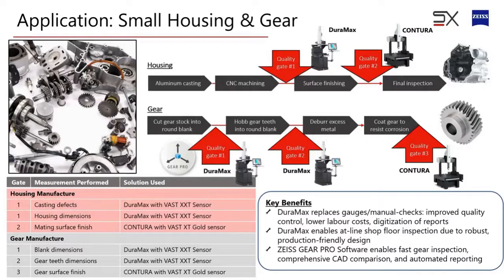A production floor CMM, such as the DuraMax, could easily replace manual processes that are operator-dependent, unreliable, and can be a liability for final product quality. Furthermore, the use of a shopfloor CMM would allow all quality checks to be digitized and saved automatically, which also provides traceability for the manufacturer. Although the capital investment required to replace manual inspections with a CMM is high, the long-term benefits and cost savings are well documented, as we see more and more companies stepping away from gauges or manual tools across all industries.